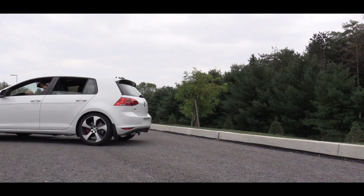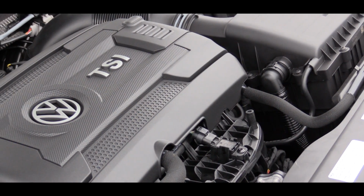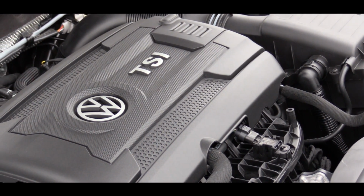This thing is definitely pulling hard. You can feel the front wheels spinning in first gear. That's so much fun. Once you hit second gear, this thing is pounding pavement.